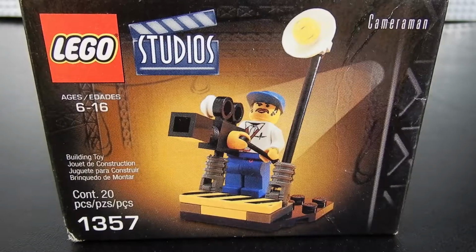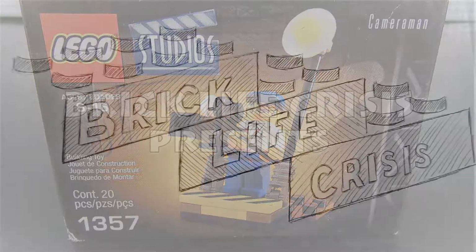Today we're taking a look at LEGO Studios set number 1357, consisting of 20 pieces. This is Cameraman. I'm looking forward to this one. Let's check it out.